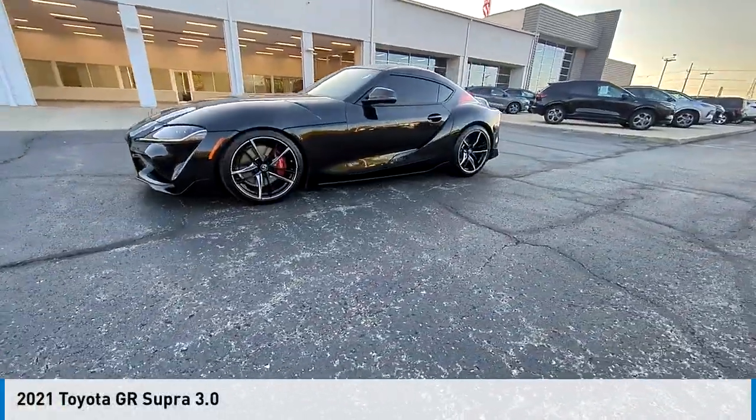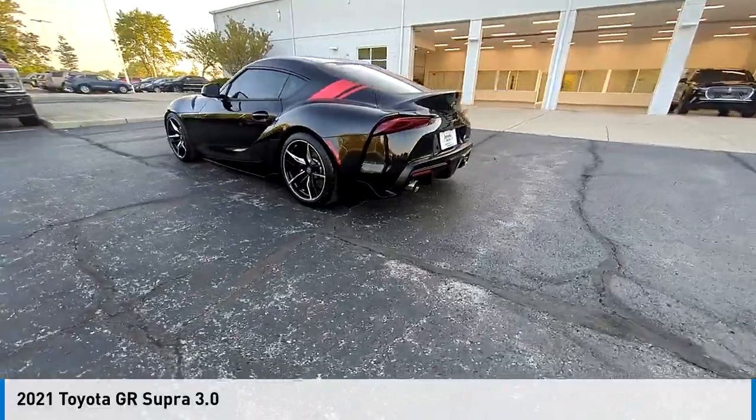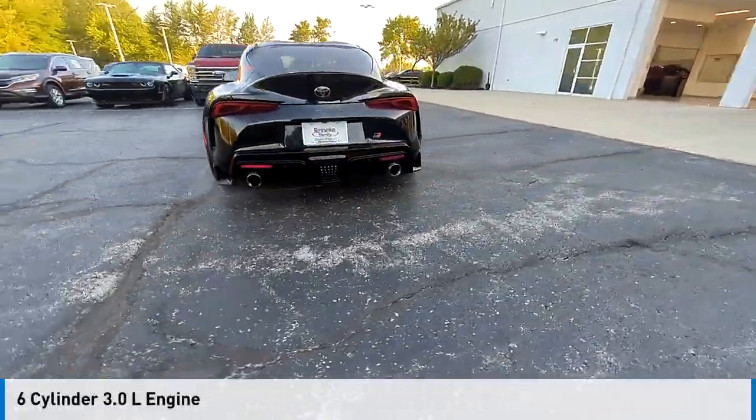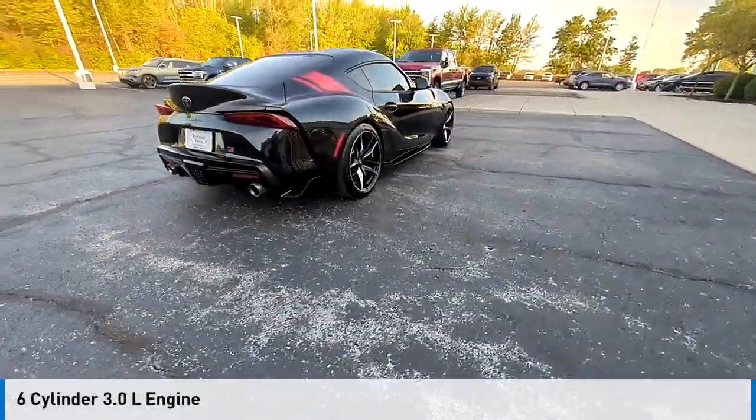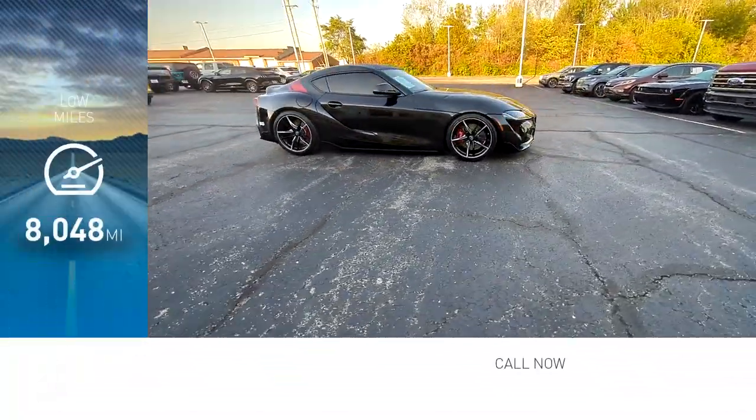Come test drive the 2021 GR Supra. This vehicle is powered by a 6-cylinder, 3.0-liter engine and comes with an automatic transmission. This vehicle has less than 9,000 miles.